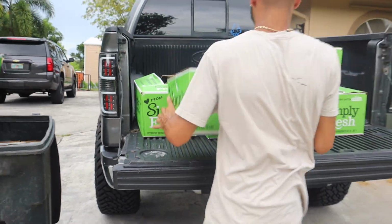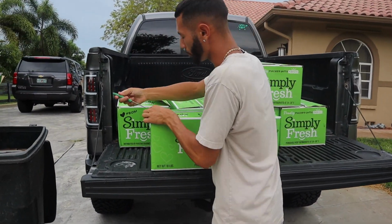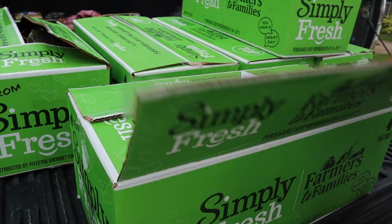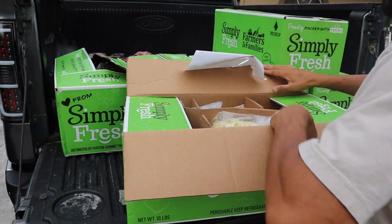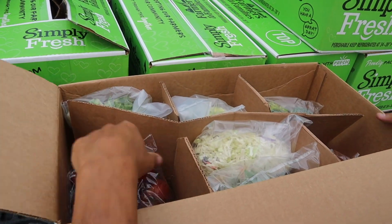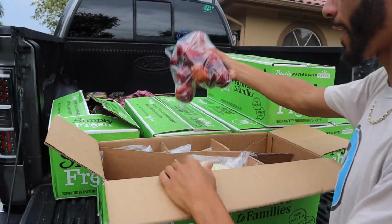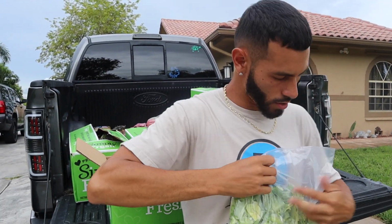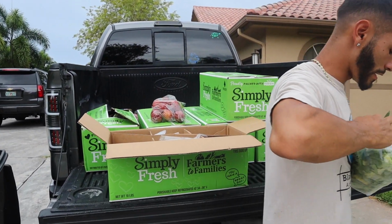So let's come over here. Let's open these things up. Never been opened before. Perfect, ready to go, and let's see what's inside of these things. Wow. All right. So we got a bag of apples. We got romaine lettuce, which we could definitely use. So let's open this up and put this in this bowl right here.